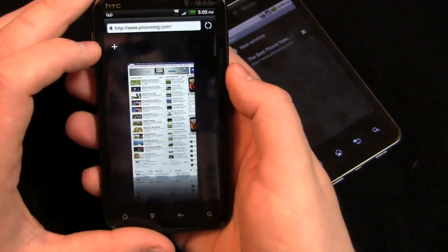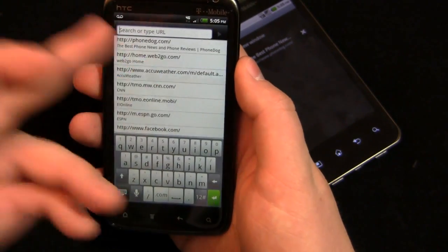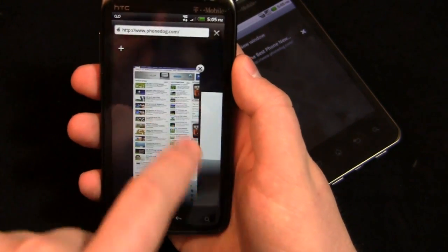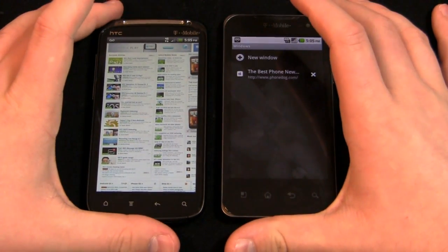But I like this much better because it gives you a good look and feel. I wanted to add a second page. Let's say, for example, bring up AccuWeather. And then let's say I want to go back to Phone Dog. As that's loading, I can scroll right over. So nice to see that. Again, very consumer friendly there. So in terms of browser, by a slight edge, I'll give it to the HTC Sensation.